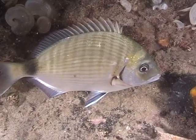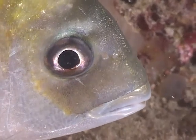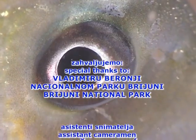And finally, what seems to be a tear in the eye of a white bream turns out to be the reflection of our camera light. The white bream knows that we will meet again to marvel at the beauty and the wonders of the undersea world of Croatia.